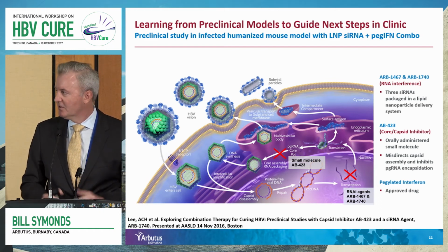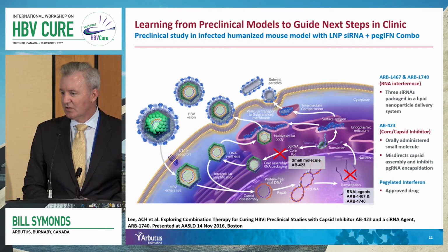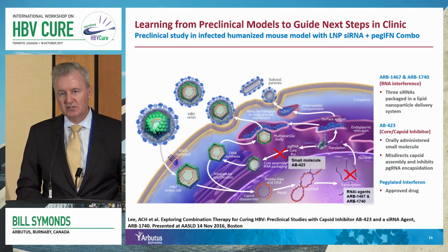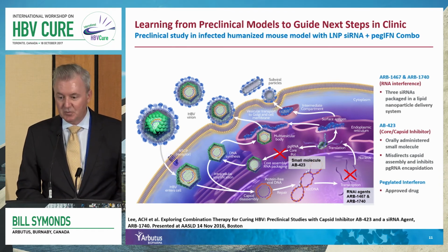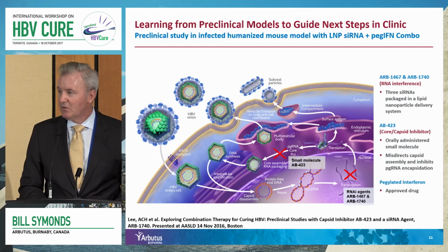One nice thing we've been able to assemble at Arbutus is really a translational approach to what we're doing in research. We have a very strong research group led by Dr. Mike Sofia, who I worked with at Pharmasset many, many years ago. And he's put together a very strong team where we're able to meet with them and really say, hey, the next thing we want to do in the clinic is this.